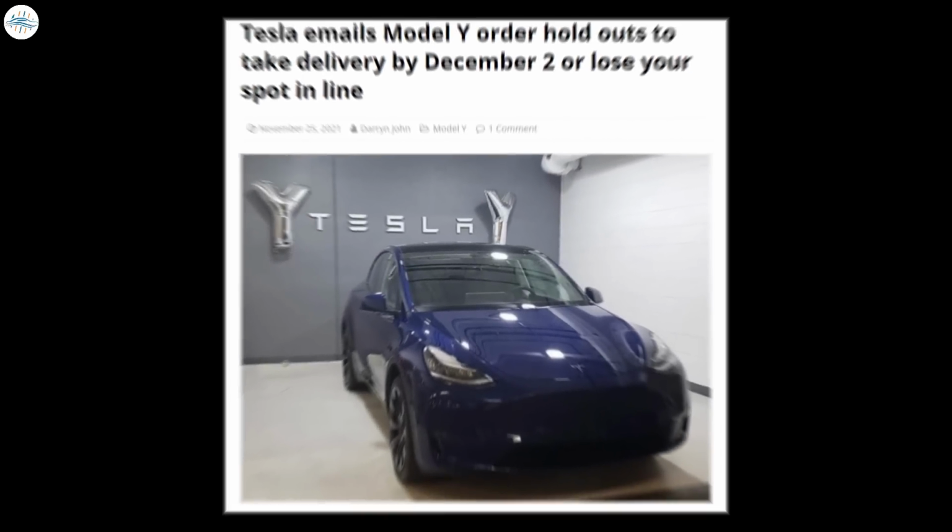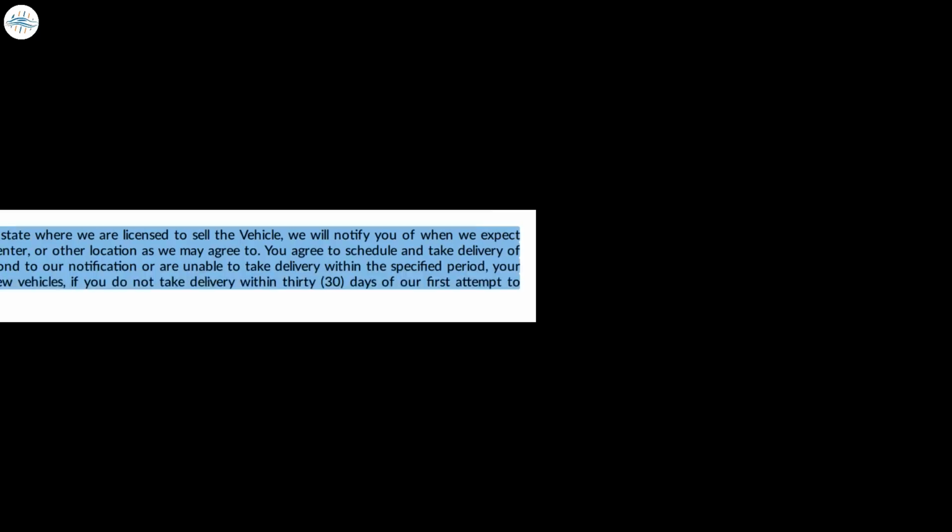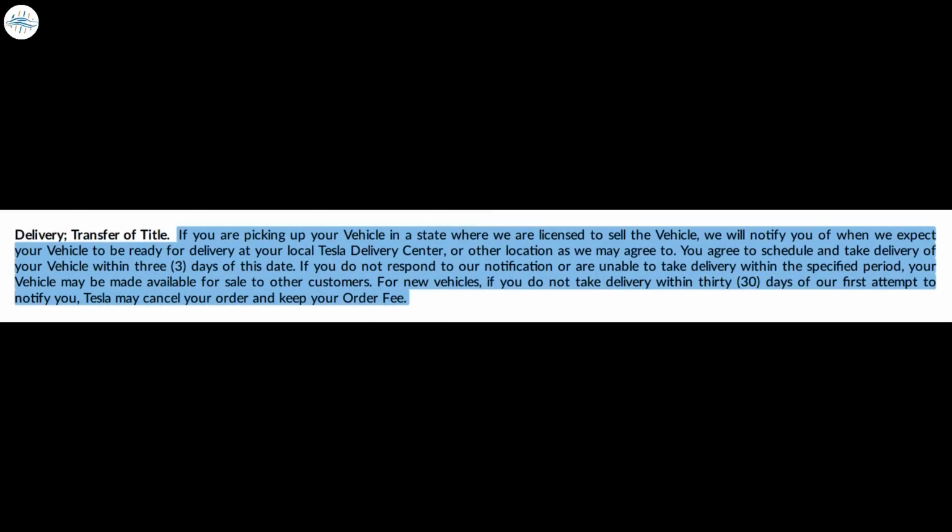Moving to the next update, Tesla emails Model Y order holdouts to take delivery by December 2 or lose your spot in line. When you place an order for a new Tesla vehicle, your order agreement states you must take delivery within 30 days of your car being available before forfeiting your order. Tesla does allow customers to place the delivery on hold on the promise that you still plan to buy the car, but for whatever reason, it will be at a later date.